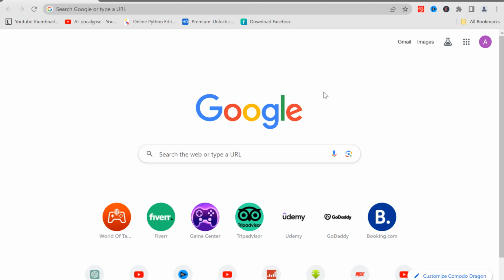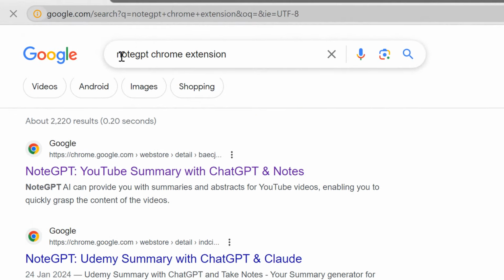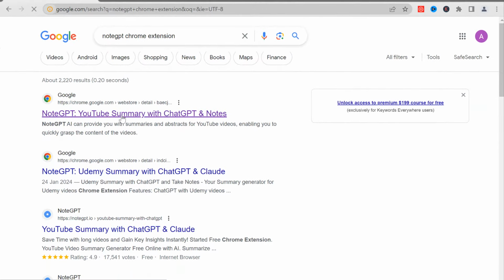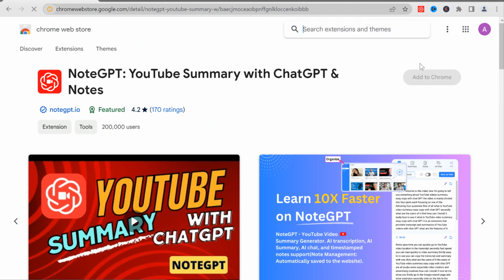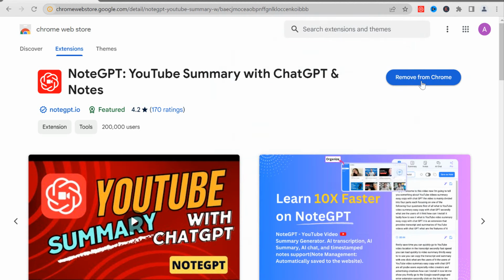So the first thing that you want to do, guys, is just to go to Google. You want to install a Chrome extension called Notes GPT Chrome extension. This is it here in the first one right here. So just click on it. Once you click on it, it asks you to install. You can see it has been installed on my own Chrome right here. Very simple to do.